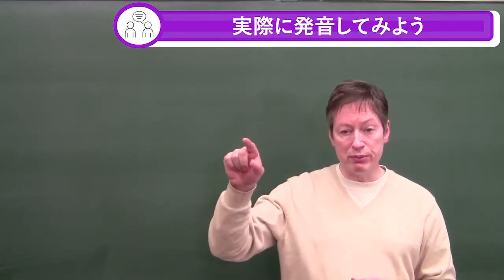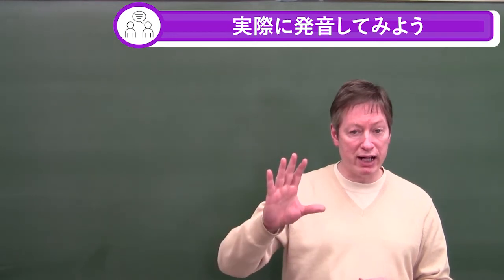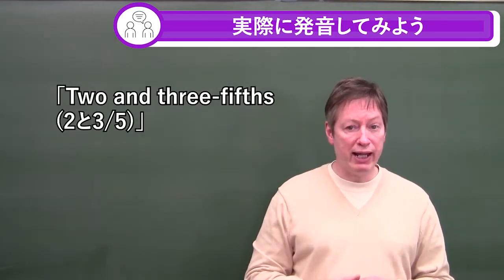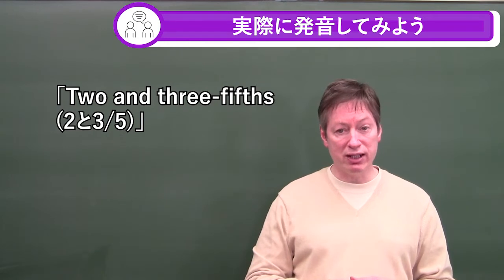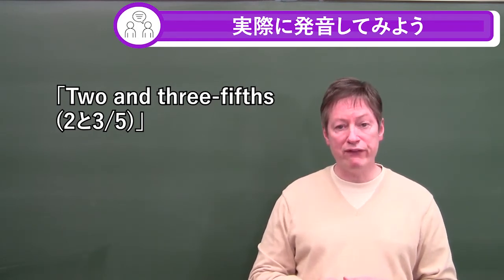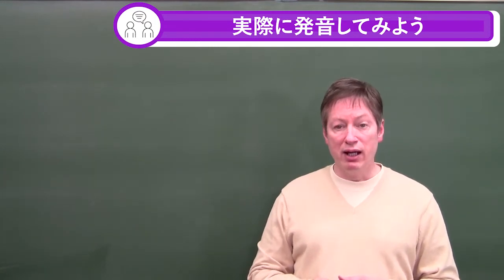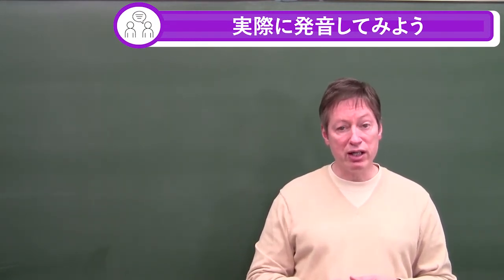Now, one more for the fractions. Sometimes you have a number before a fraction. How that is read is: read that number first and then the fraction that follows. So, on the board here, 2 3/5. 2 3/5. Got a lot of THs in that one as well, my 3 and my fifths. 2 3/5. Okay, everybody? That's how to read these, and let's work on the pronunciation of these as well when the situation does come up.